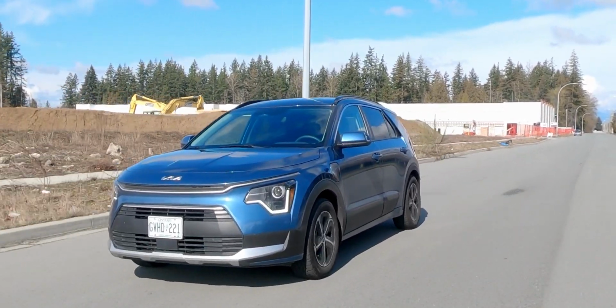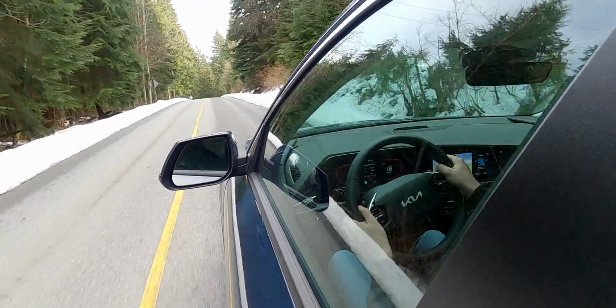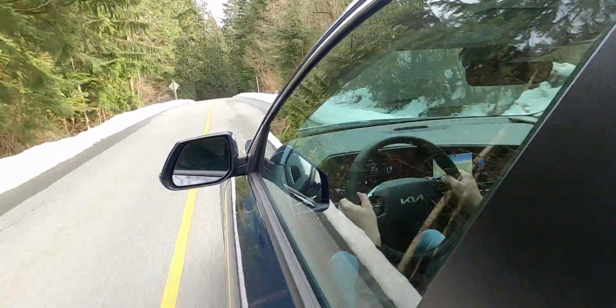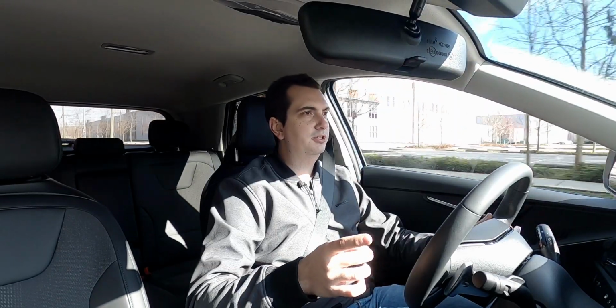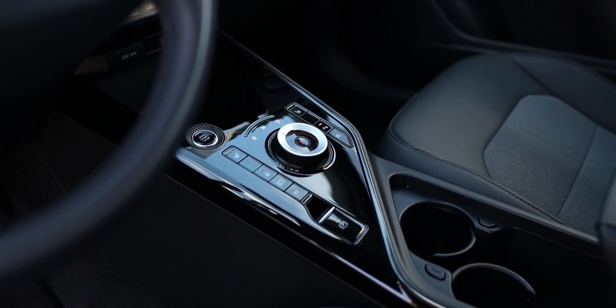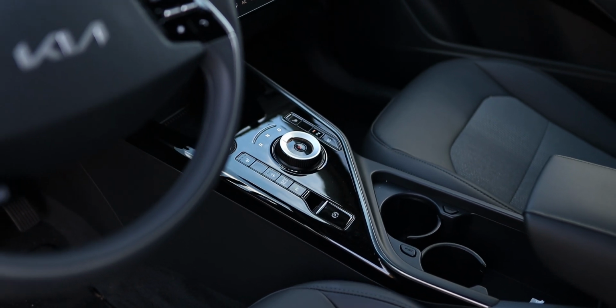It doesn't have quite the same instant torque from the electric motor, and you do need to wait a little bit for the engine to rev up and the transmission to downshift, but it still feels pretty peppy. Speaking of the transmission, it is a 6-speed automatic. However, it's a 6-speed dual clutch automatic, not a more traditional torque converter automatic. What that means is slightly faster shifts and slightly more crisp feeling shifts.